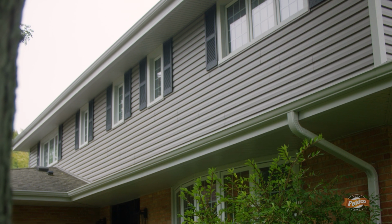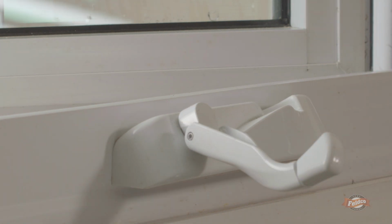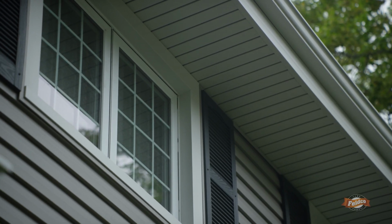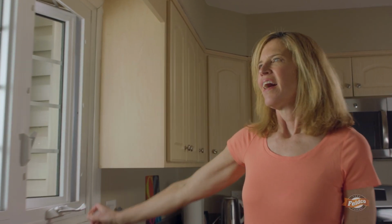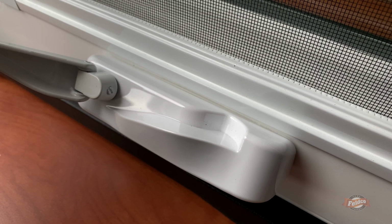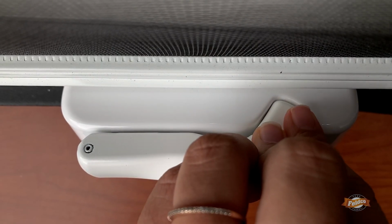Feldco casement windows are another popular style. Casement windows open on a hinge much like a door with an easy-to-operate single-handle crank. With no interrupted sightlines, casement windows provide a great view from your home while also allowing excellent ventilation. The sleek design of the Feldco casement handle lays flush to the window frame so it doesn't get in the way of blinds or window treatments.